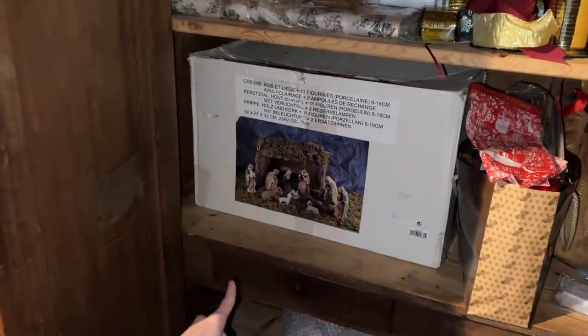And as I was doing this, I looked into the other Christmas cupboard and spotted the vintage nativity from Davy. Why don't we make a little nativity for them? Yeah, that'd be lovely. Yes.